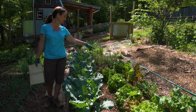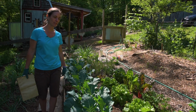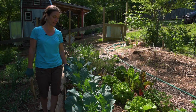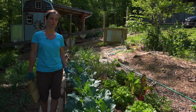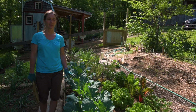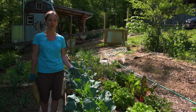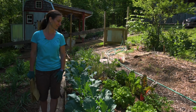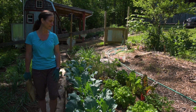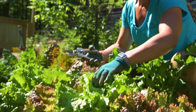And the Swiss chard is looking great too. So thank you to the Eco Village for getting these plants off to such a healthy start. It was so rewarding to put them in the ground so early and have something actually growing. And at this point in the year, June 2nd, to have a bed that's this far along is super rewarding.